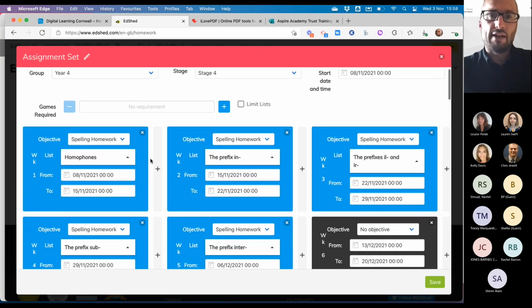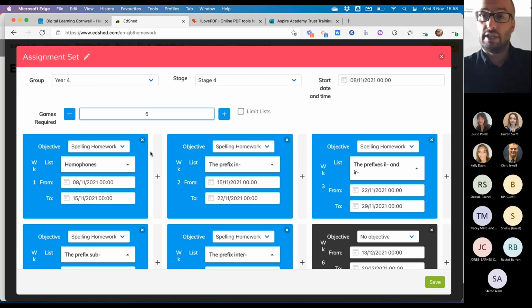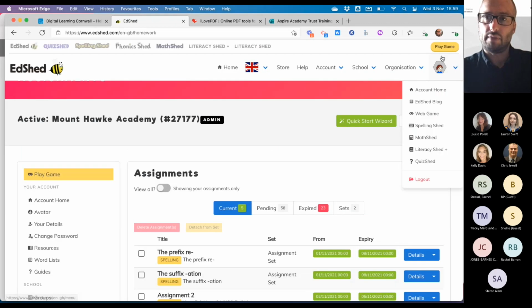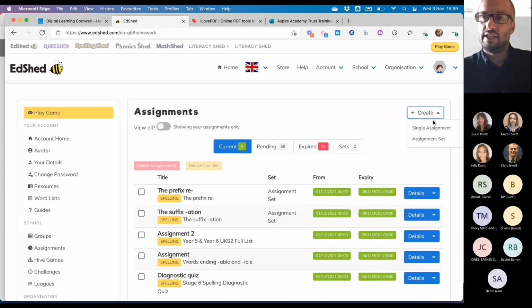Have a look up here. It says games required. Now if I put in here that children are going to have to play the game, which means practice the list 3 times or once or 5 times, it doesn't mean they can't practice again and again. But if I say games required, then that means they've got to play that game that many times. Okay, am I going to set this? No, I'm not. So I'm going to just close that.